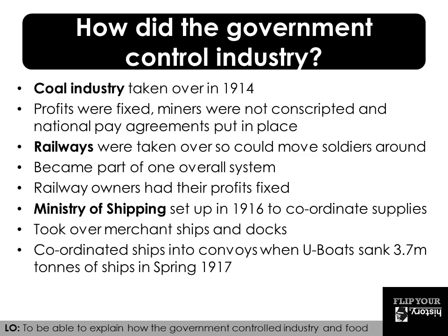This became important in the spring of 1917 when U-boats, German submarines, sank 3.7 million tons of ships. And so the Ministry of Shipping put in place an approach to shipping where the ships went in convoy for protection.